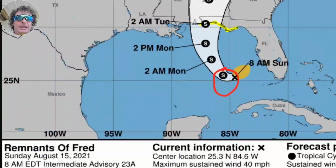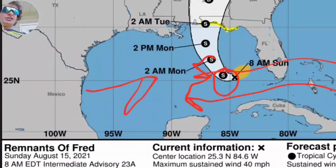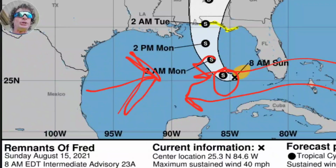So slowing down a little bit, but I don't think that changes the scenario much in terms of strengthening because of the wind shear. Again, this wind is coming out of the east with not a lot of steering mechanisms coming out of the west. So we don't have really anything that's going to allow this storm to really gain strength before it makes landfall.